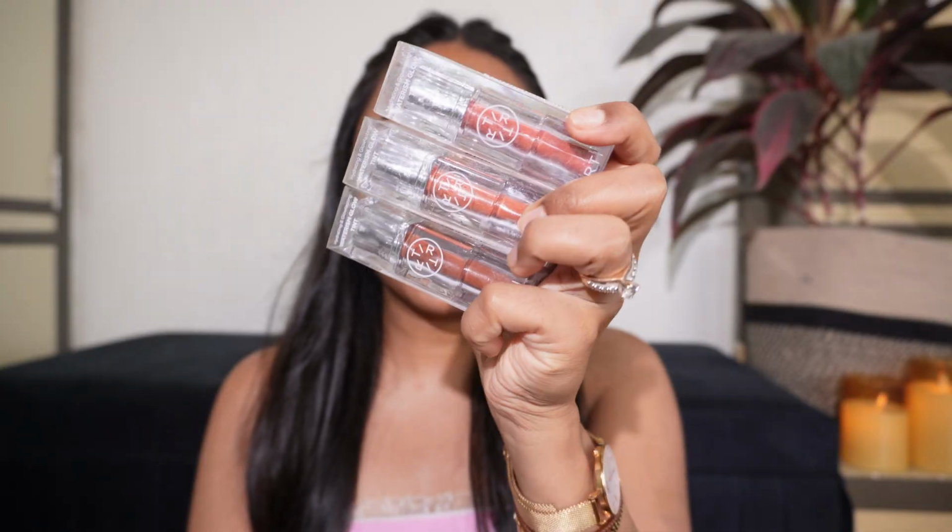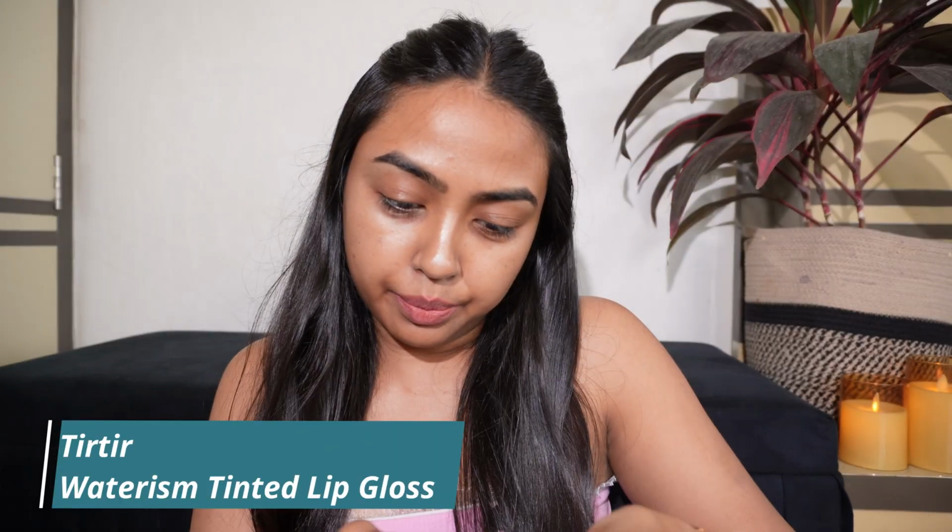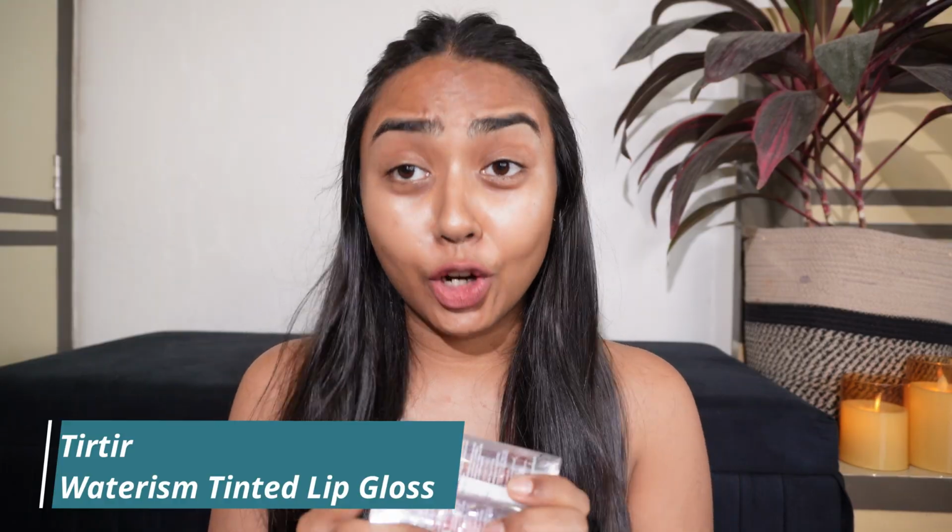And lastly, we have the most viral launch in the house from TIRTIR. So I picked up 3 shades of their Waterism tinted lip gloss. One is Honey, the other shade is Fig Peach, and the last one is Scotch Shot. So let's try it out.